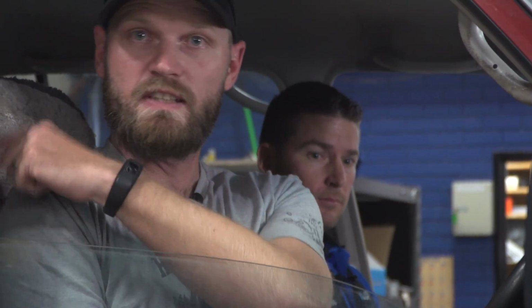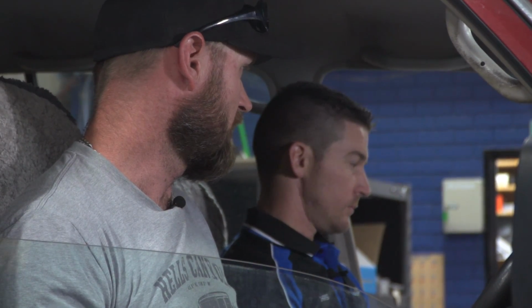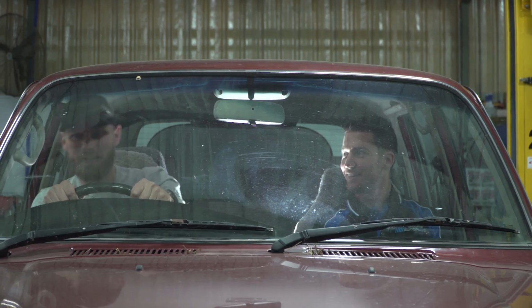Check them from the seats as well, because a lot of vehicles, the buttons actually go from where the passengers sit. Because you know how you've got the four switches in the front? All the doors have switches as well. Just check them all. Make sure they all work, because that's something that gets left out.